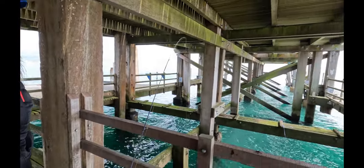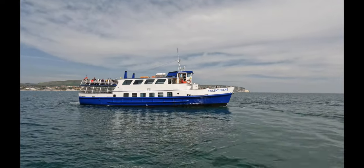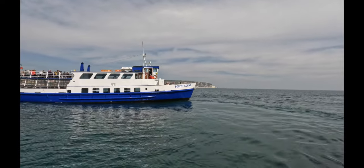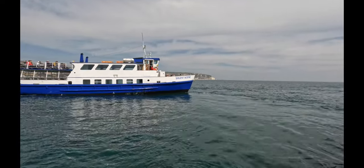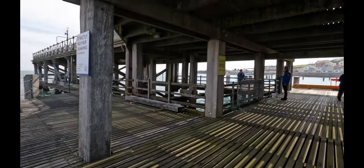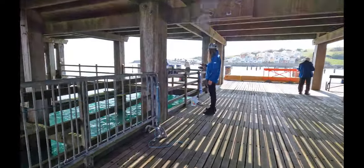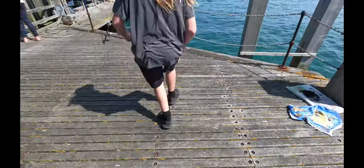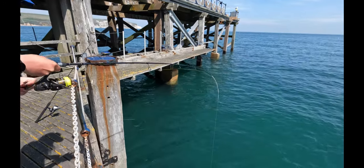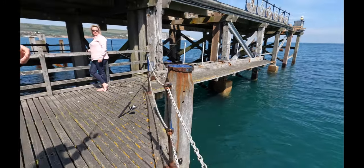You've got a bend on that already, Luke. Oh, Lukey's in. Oh, that's a better one. We've got another Wrasse. That's a better size one, isn't it?